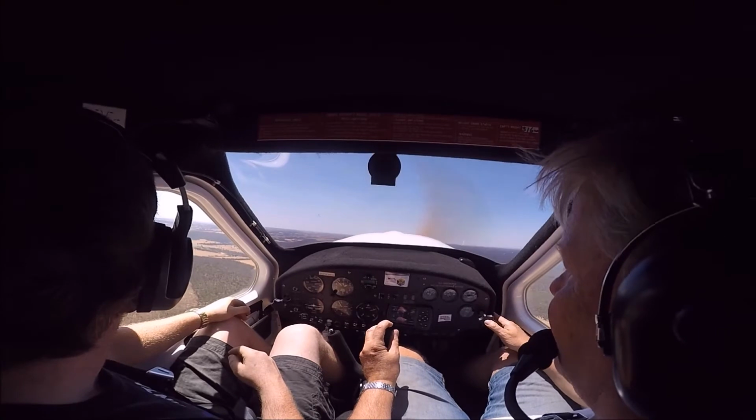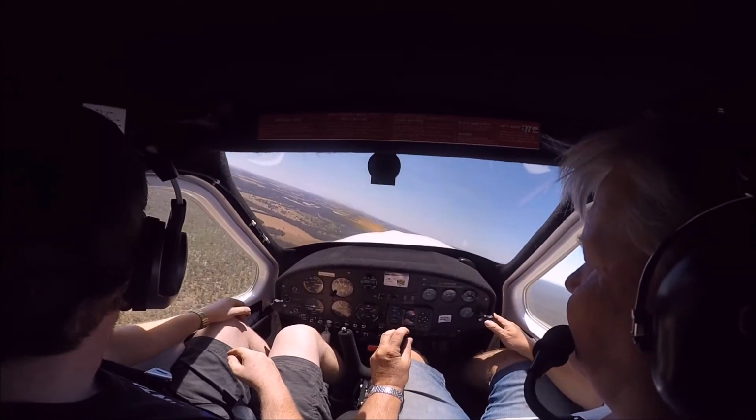Bindoon traffic, Jabiru 7564 is turning downwind, runway 09 at Bindoon.